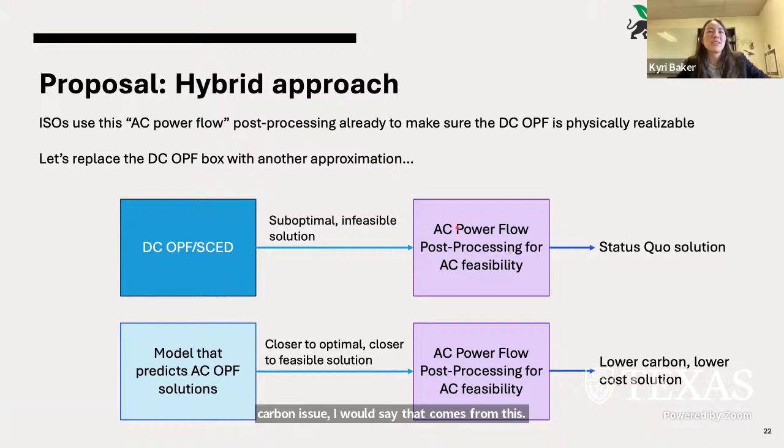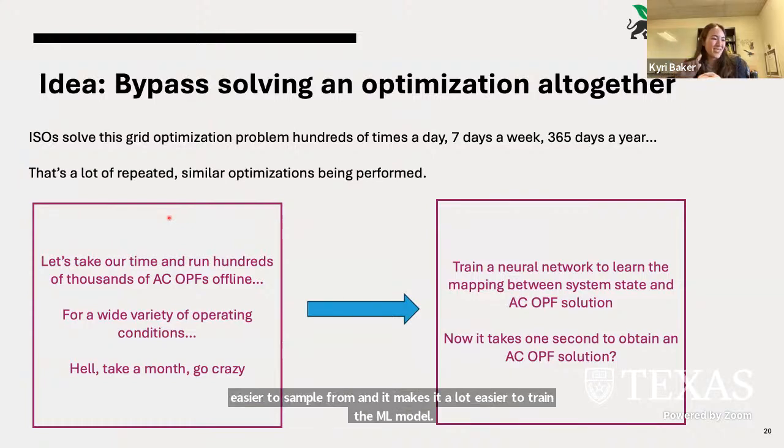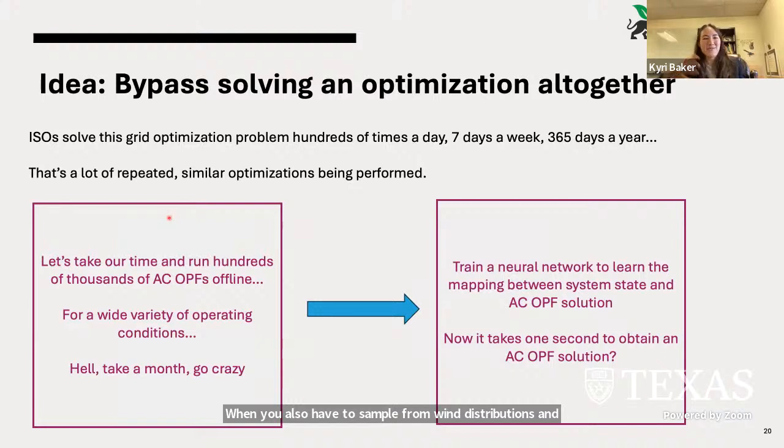As more renewable energy sources get connected in the grid, is it possible to incorporate them into the optimization, and how will they affect the training? Yeah, so that one is hard. This block right here, run hundreds of thousands of ACOPFs offline. That's way easier to do when you don't have to sample from renewable energy distributions. If the only uncertainty is like load and maybe generator availability, that makes this space a lot easier to sample from, and it makes it a lot easier to train the ML model. When you also have to sample from wind distributions and solar distributions and uncertainty in temperature and how that affects those generation profiles, this block takes more time and would probably result in a larger ML model. But it's possible, I would say.